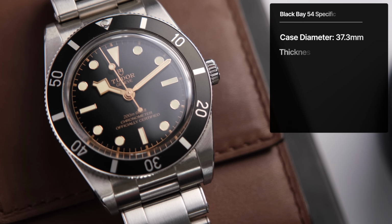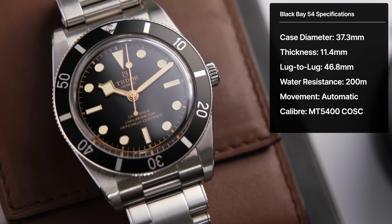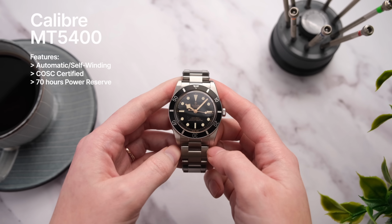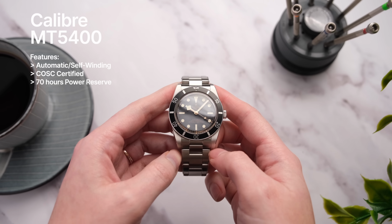The case material is stainless steel, it has a screw-down crown, and 200 meters of water resistance. So really great dive watch specifications, better specifications than 98% of us will ever need, definitely including myself in there. Powering this watch is the Tudor in-house MT5400 COSC certified caliber, which will give you 70 hours of power reserve.